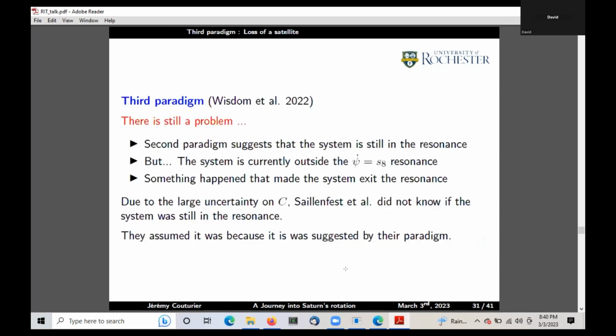but there is still a problem. It's actually still not exactly how it happened. The first paradigm about the migration of Neptune was wrong because they forgot to take into account the fact that Titan migrates. And with this second paradigm of the team of French scientists, there is still a problem because they think that Saturn is still trapped into the resonance. But then came Wisdom with a paper in 2022 that actually showed that Saturn is not trapped in the resonance with Neptune. So there is still a problem.